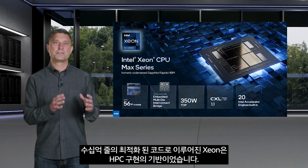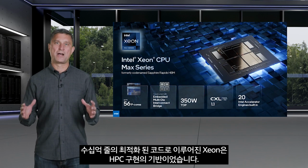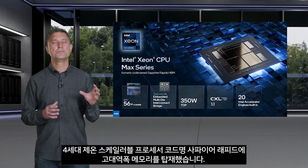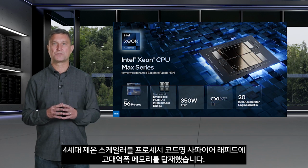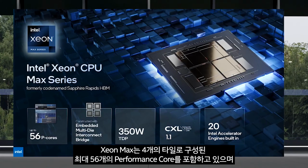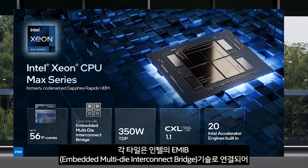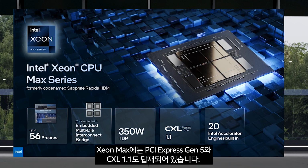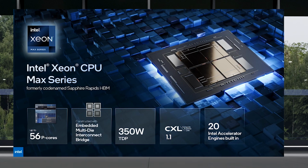Xeon has been the foundation for HPC deployments with billions of lines of optimized code. Xeon Max integrates high bandwidth memory to the 4th gen Xeon Scalable processors, codenamed Sapphire Rapids, that's now in production. Xeon Max includes up to 56 performance cores constructed of 4 tiles. The tiles are connected together using Intel's embedded multi-die interconnect bridge technology, which is a low latency interconnect that provides full mesh bandwidth. Xeon Max also includes PCI Express Gen 5 and CXL 1.1.